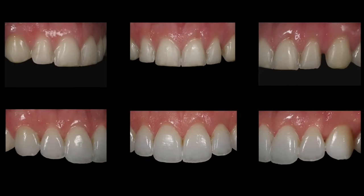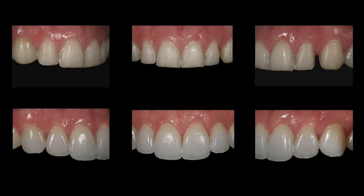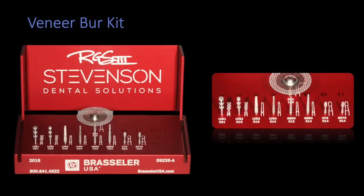Veneer preparations like these, that are so conservative and the restoration is so beautiful, require a lot of planning. So let's talk about the facial veneer and how we're going to approach this. The preparation is essentially going to look like this on the tooth, and it will not wrap the incisal edge. And for that, we're going to want to use a very well thought out bur kit.